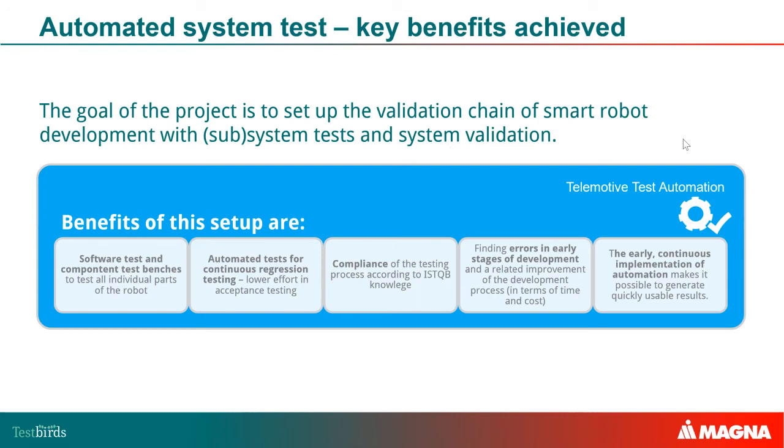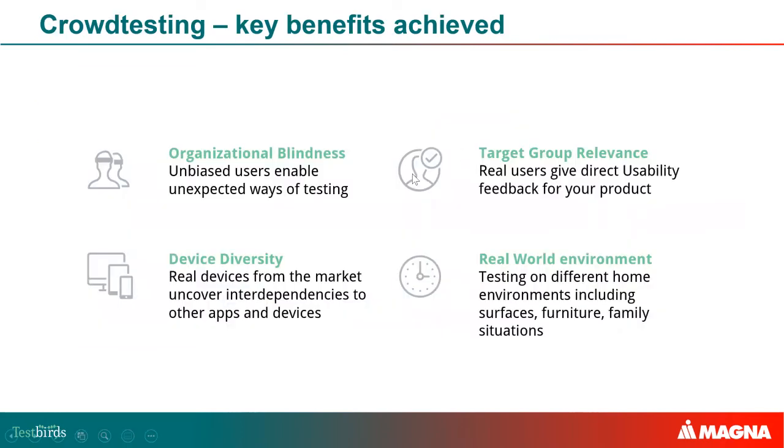And now I want to hand over again to Søren, who will explain the key benefits of the crowd testing that comes afterwards. Yeah, thank you. So on this slide, you can see four key benefits.